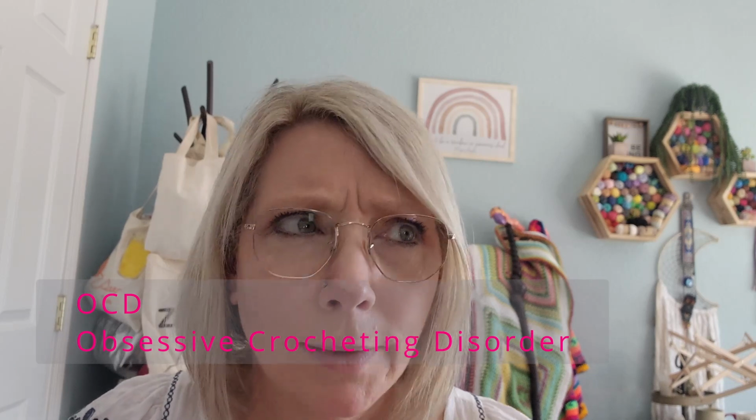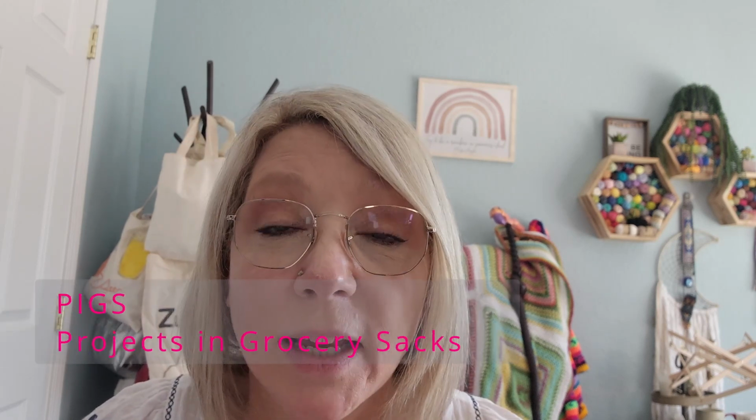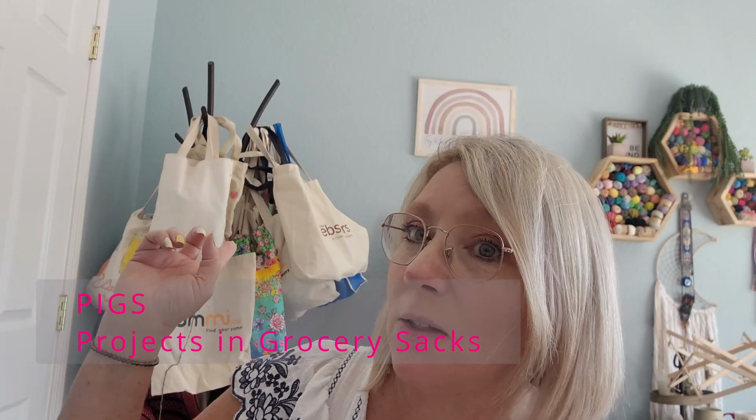OCD. Right? OCD stands for obsessive crocheting disorder. I'm okay with that disorder. I am okay being told that I'm OCD. PIGs are projects in grocery sacks, or these little cloth bags back over here. I don't put them in grocery sacks too often. I do like to have a bag, but I do have a lot of these bags, and if you look closely inside, there's actually projects down inside those bags. They're not TOADs, but I do have a lot of WIPs in my PIGs. For sure.